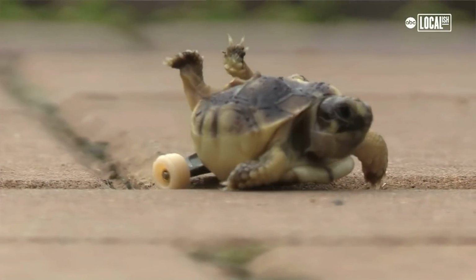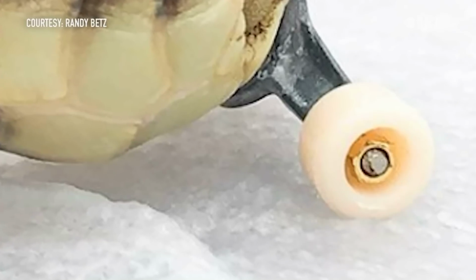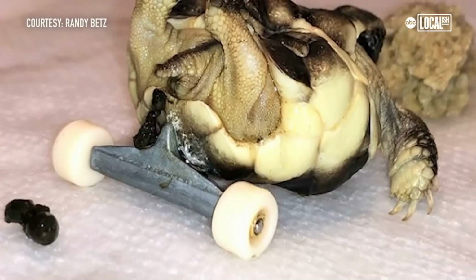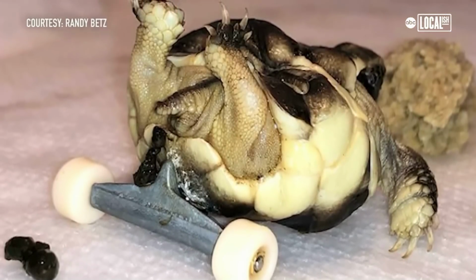I did my normal weekly Target run, and I was told that I just needed to find the smallest wheels we could find. So the boys and I were in the Hot Wheels section, and we saw a tiny little skateboard, and we just kind of grabbed it and gave it to him. I took the wheels off of the thing, and I used what's called gel glue, and I just glued it right onto the back end of it.